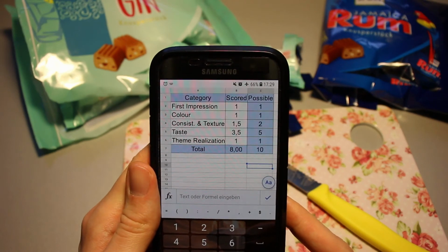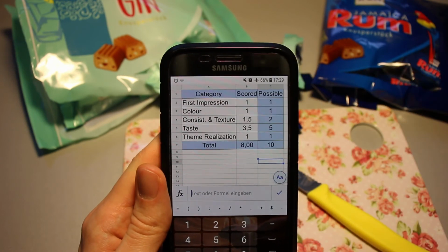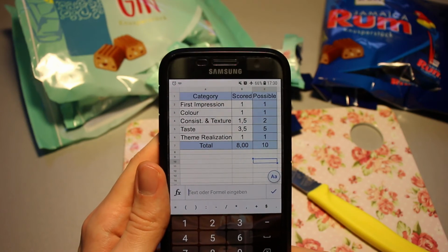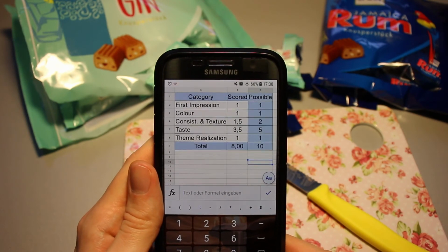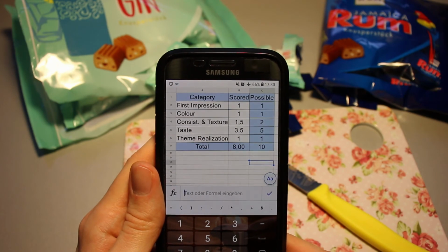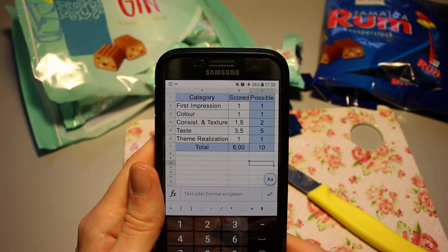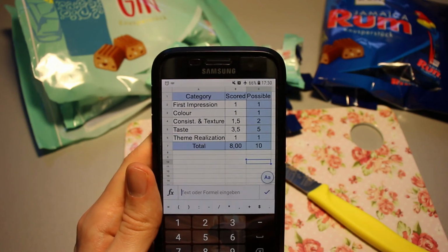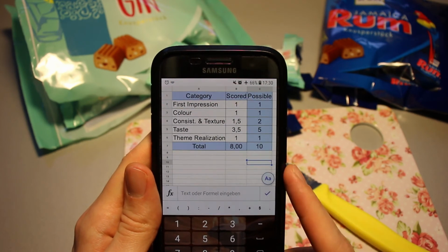Theme realization-wise, also, Jamaican rum has been okay. They kind of gave you what you wanted. Theme-wise, that has been fine. The theme realization in the gin ones, nah, not so much. It smells awfully like gin, but it doesn't really taste awfully like gin. It doesn't taste of gin at all, which is, again, unfortunate. Therefore, 3 less points for the gin one than the rum one, and the rum one has got 8 out of 10 points. I think this is where we're going to end this particular video, and this has been interesting.